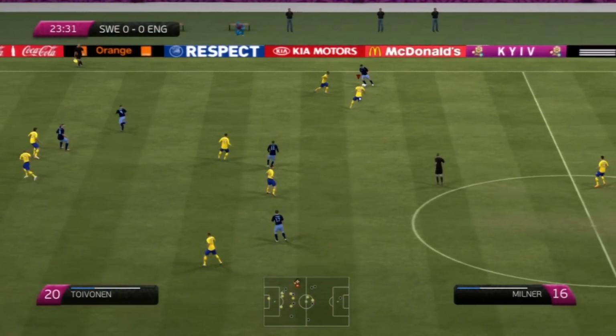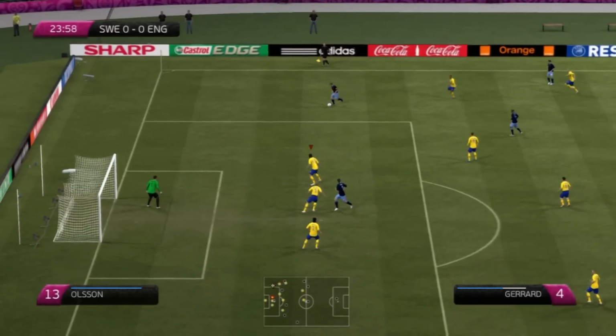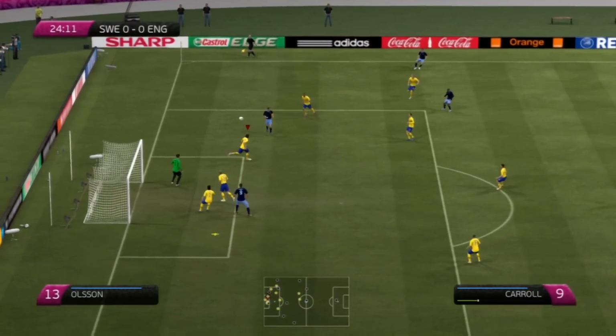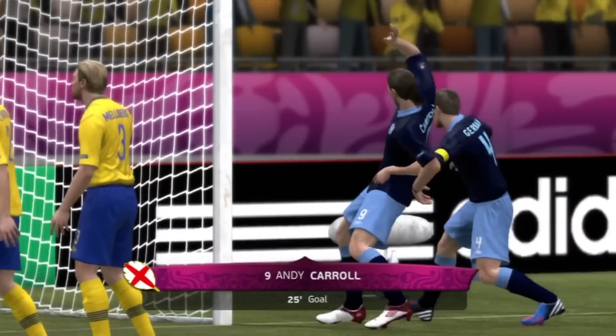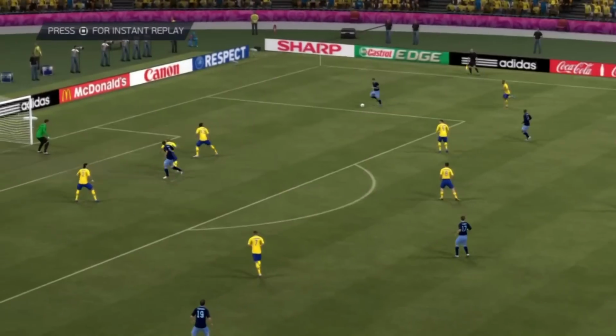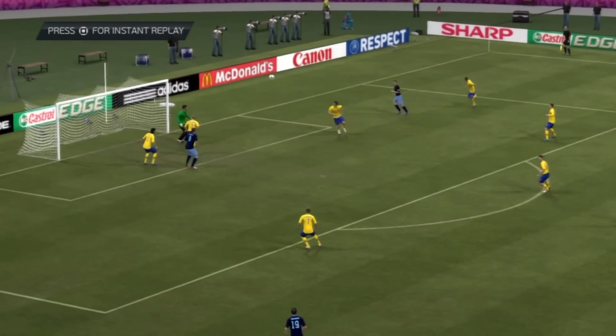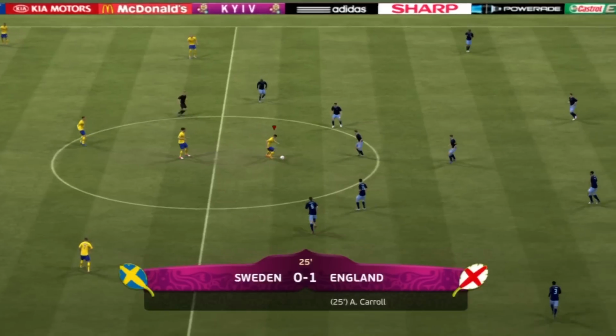This is James Milner. Maybe a chance. We'll get to the ball first. It's in the back of the net! It could be such an important goal. It's given England the lead.